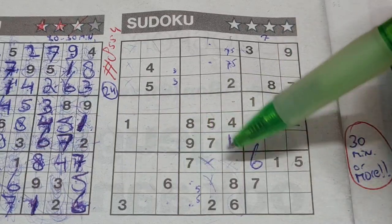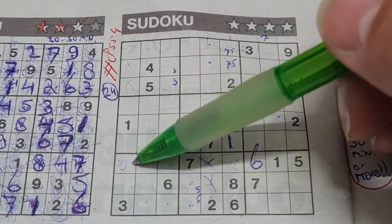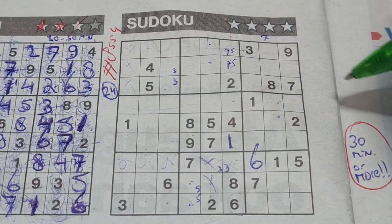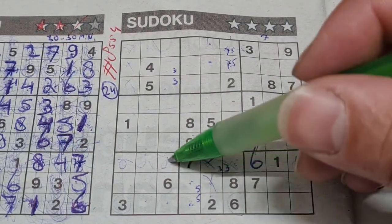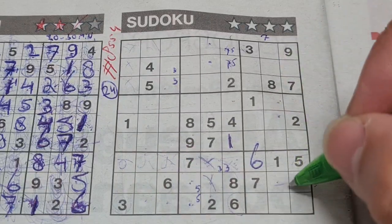1, 2, 3, 4, 5 missing numbers in this row. One of the missing numbers is 3. We have a 3 in this big square, so no 3 in these three boxes. So the 3 could be here, could be there. 3 in one of those two boxes in this row. 3 in the last row, so in the row between, the only two places left for 3 could be here, could be there.